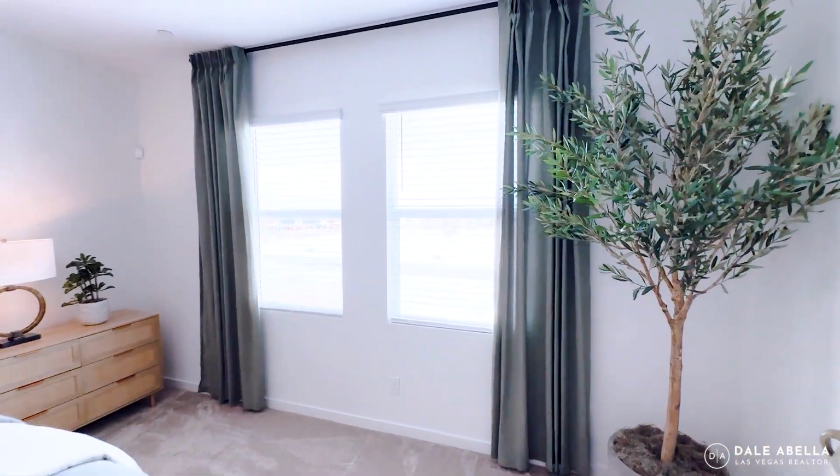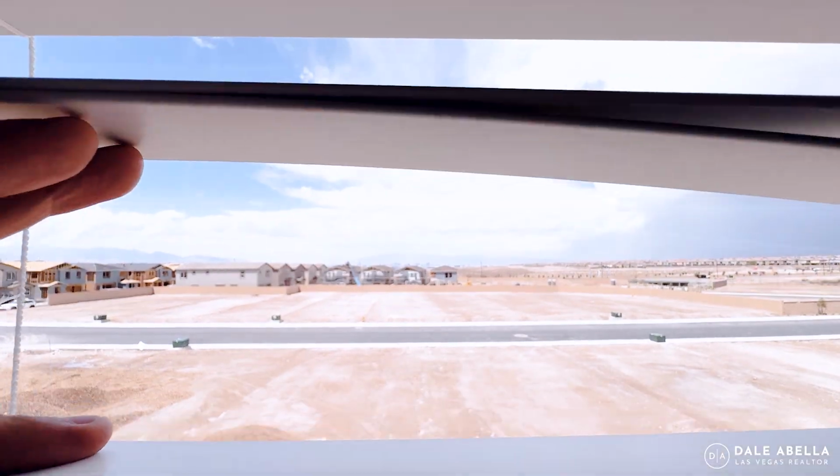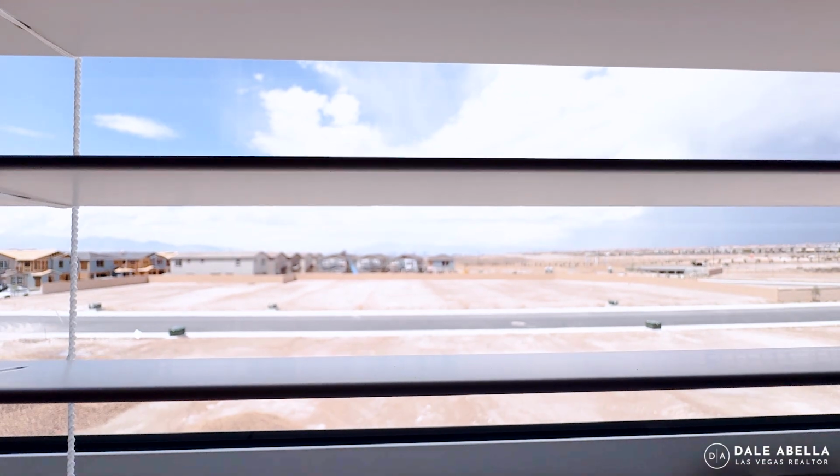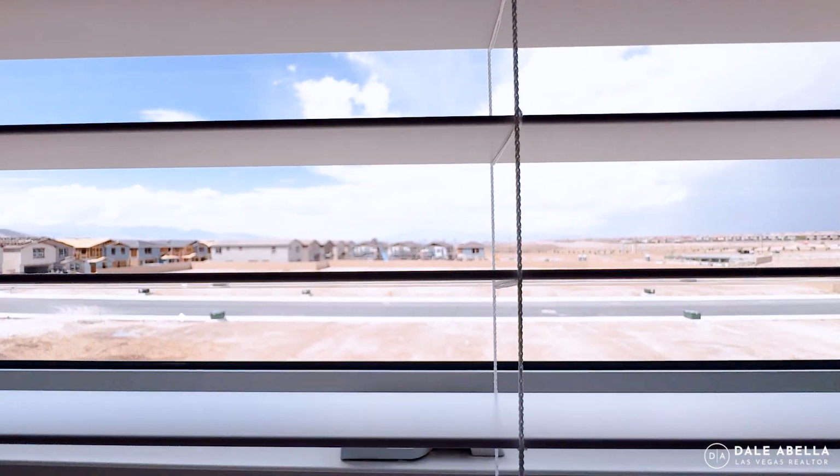Cool. I know it's tough to see right now, but you could actually see the strip. But no, it looks closer in person, but they don't promise strip views. I'm sure when these houses are built, it's gonna be harder to see.